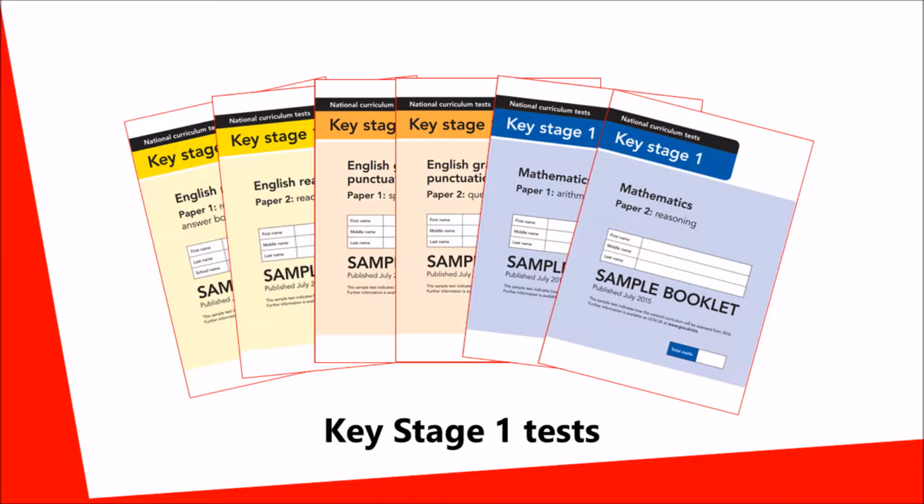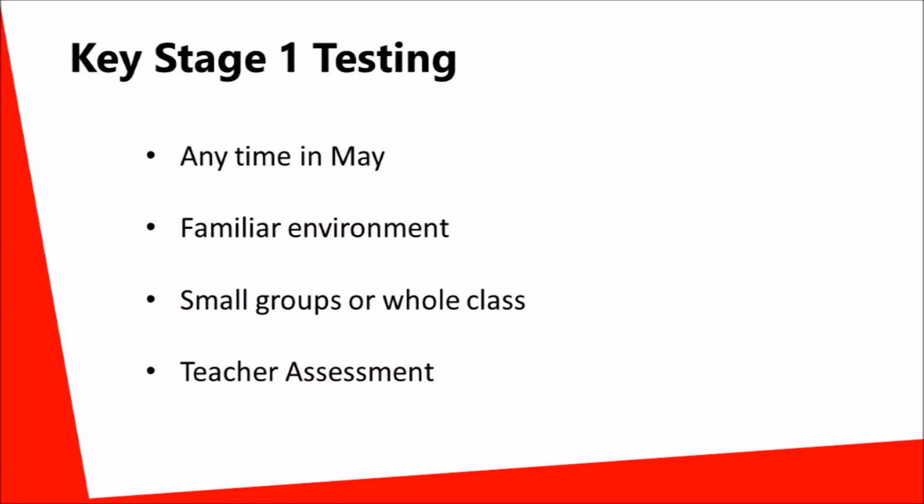The children in Year 2 will be taking the tests at some point during May this year. These are not like tests that you'll remember from your exams at sixth form or GCSE, but rather are taken in the classroom in a familiar environment with a familiar teacher. Often they'll be taken in small groups, although some parts may be done as a whole class, and they help to contribute towards the teacher's assessment of your child's progress by the end of Key Stage 1. They shouldn't be concerned about them, and indeed in some cases they might not even realise the test has happened.